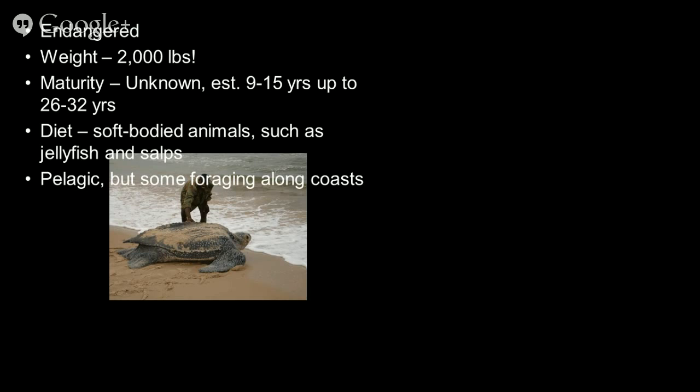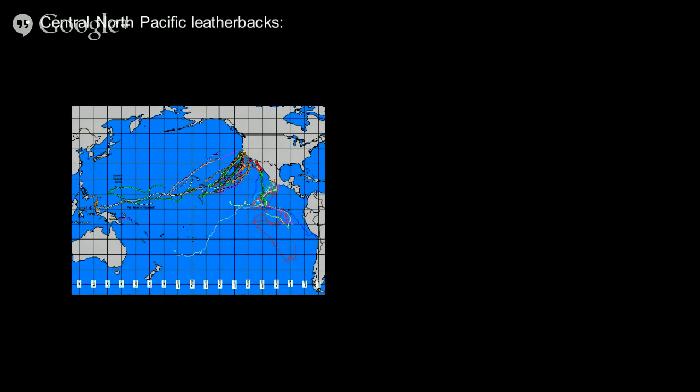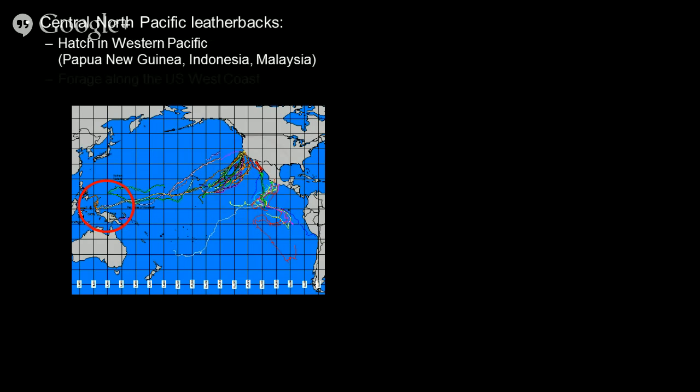And these turtles are pelagic, but they do some foraging along the coasts. So for instance here, they hatch in the Western Pacific, along Papua New Guinea, Indonesia, and Malaysia. And then they swim across the ocean, and they forage along the west coast of the US and Mexico. And there's actually another genetic stock as well that's in southern Mexico that's known of.